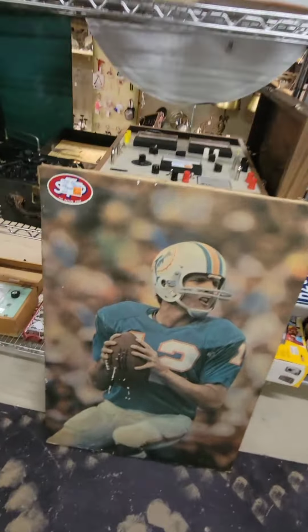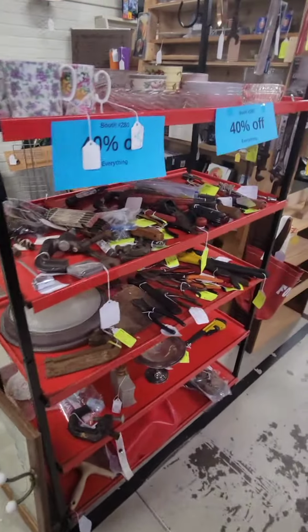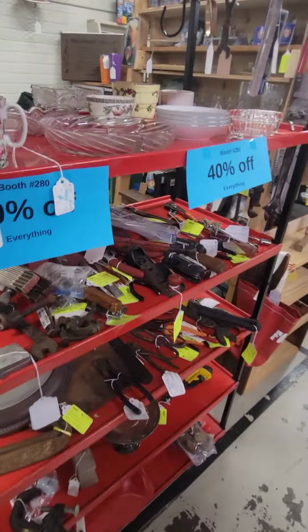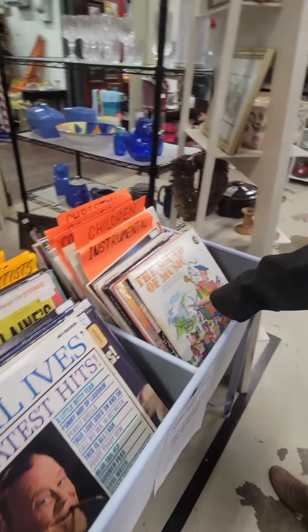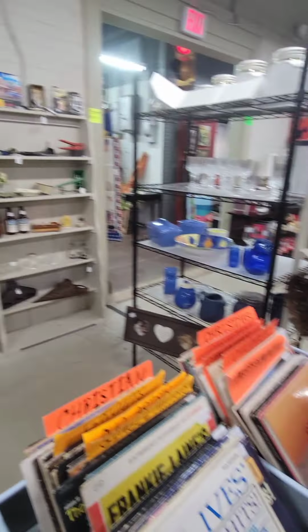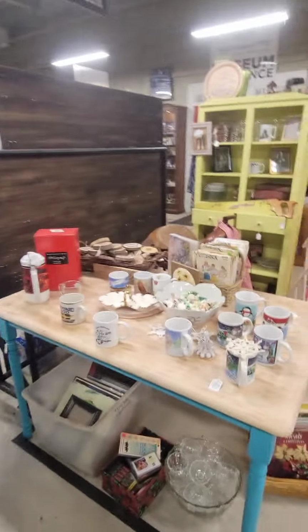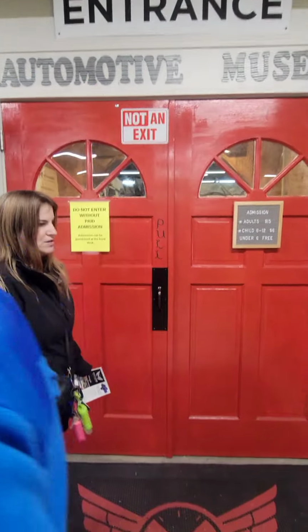That's old. Yeah, like these tables, that you can use these tools. Is that the one? Yeah, that's not me. Let's enter the door.